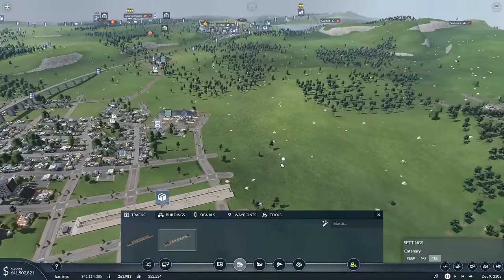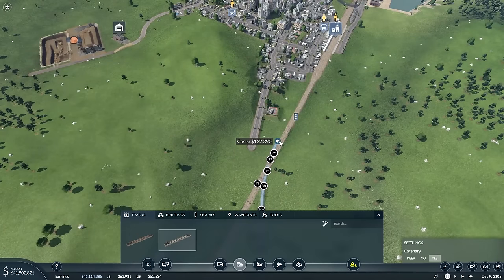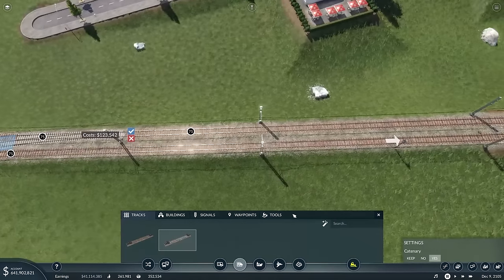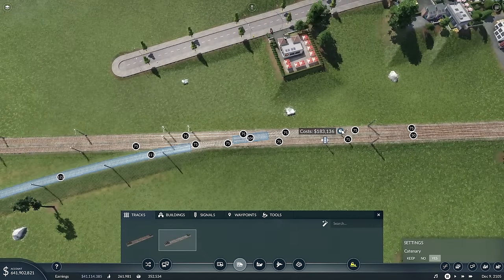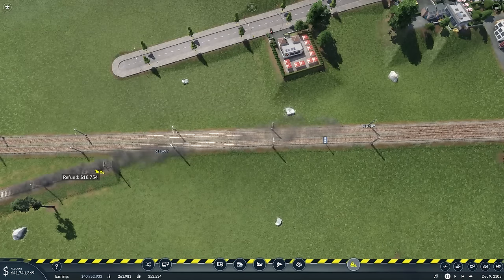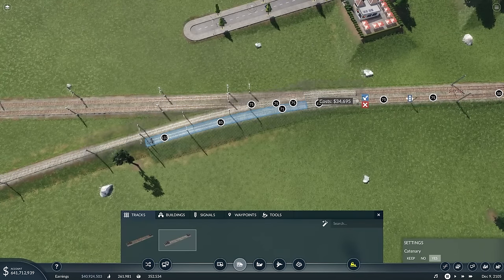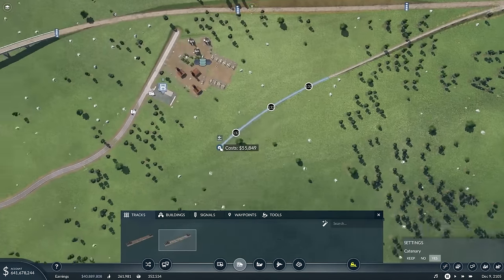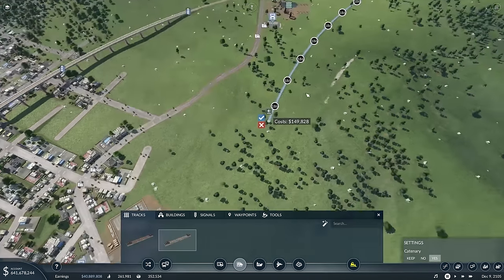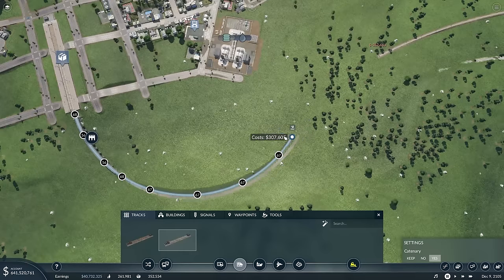Just when I thought it was safe to continue. No, it is not safe. It is not safe. Right, where's the crisscross happening here? So the crisscross is happening just there. And okay, this is not playing ball now, is it? Alright, to there. To there. And then we're following the contour of the land here. But we will have to kind of bend this out.